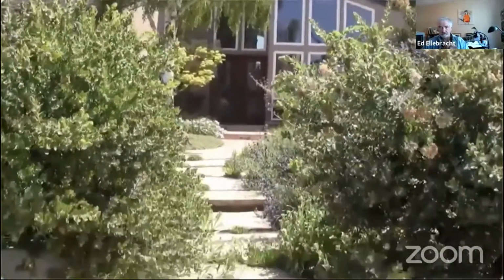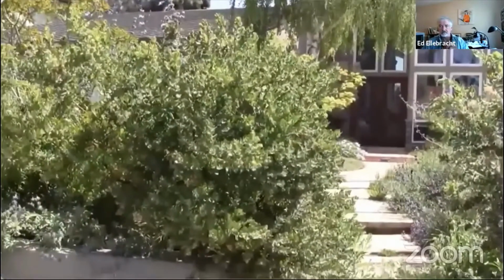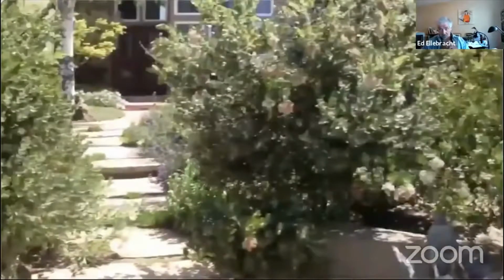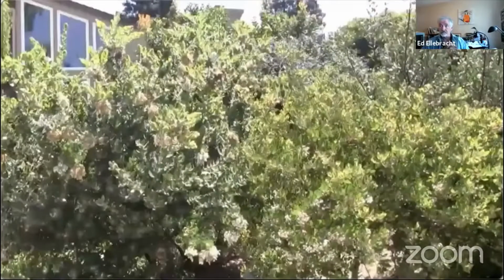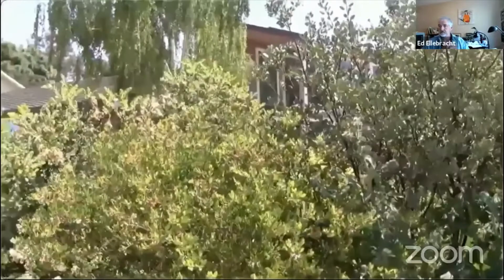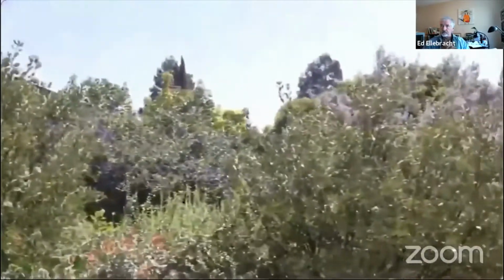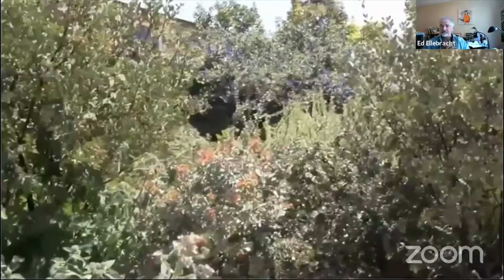Each side of the path is Arctostaphylos viridissima 'White Cloud', and you can see there's a mixture of sages, some succulents, and kind of a wall of manzanita here. There's Howard McMinn. There's a couple of Louis Edmunds here that are quite upright. There's a Mount Diablo manzanita right here.